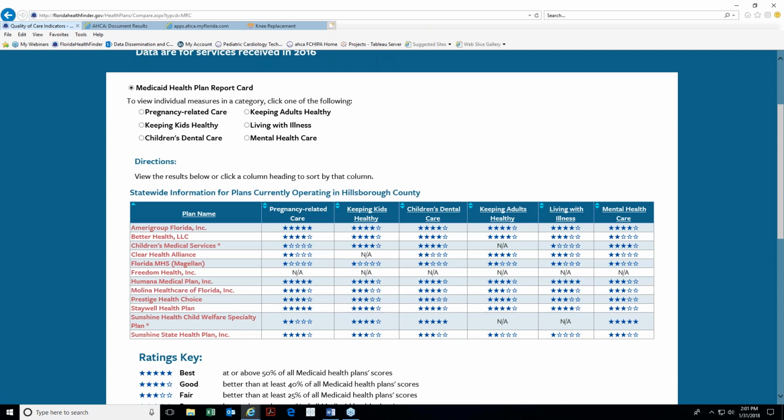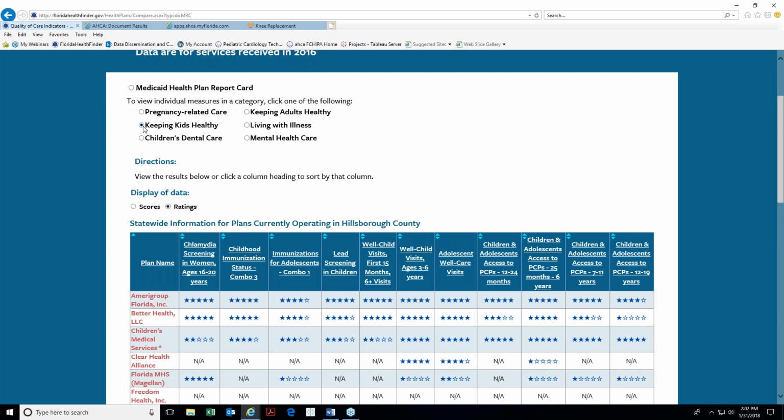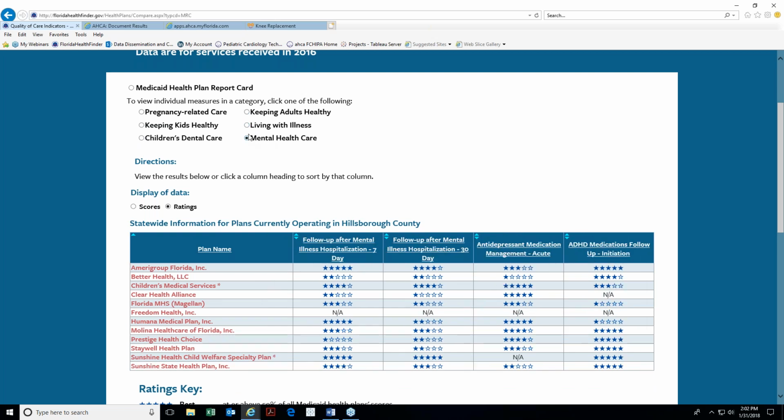and you can see the list of participating plans listed in the first column. The next 6 columns have a score on 6 categories for each plan: pregnancy-related care, keeping kids healthy, children's dental, keeping adults healthy, living with illness, and mental health. You can click any of these categories at the top to see more details on that measure. If we click pregnancy-related care, we can see more details on prenatal versus postpartum scores, keeping kids healthy, children's dental, keeping adults healthy, screenings and other assessments for adults are shown. Living with illness, this includes diabetes care and blood pressure, and then mental health.